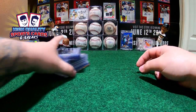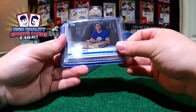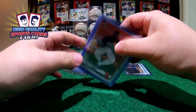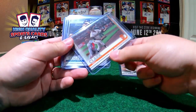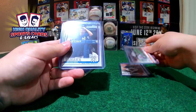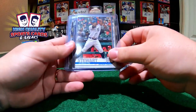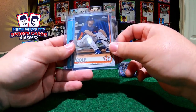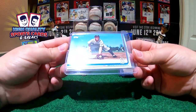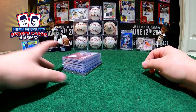And here we go with the hits. We got short prints. A bunch of them, man. We got Dale Murphy, Braves, Tony Gwynn, San Diego Padres, Will Clark, nice one for the Giants, Masahiro Tanaka, Yanks, William Astudillo, Twins, Christin Stewart, Detroit, Walker Buehler, Dodgers, Gary Cole, Houston, and Super Chirping Pee Wee Reese for the Brooklyn Dodgers. Just one Super Chirping on this break.